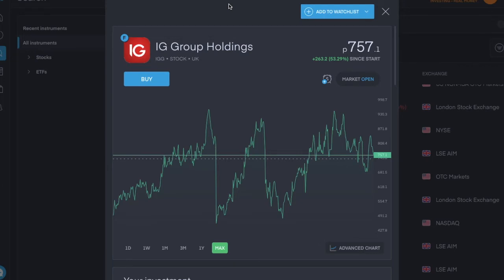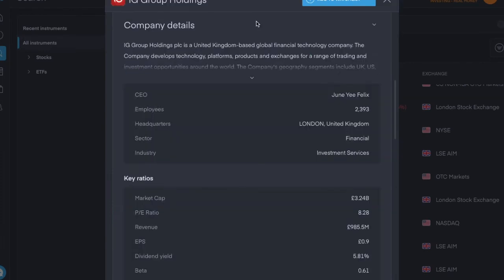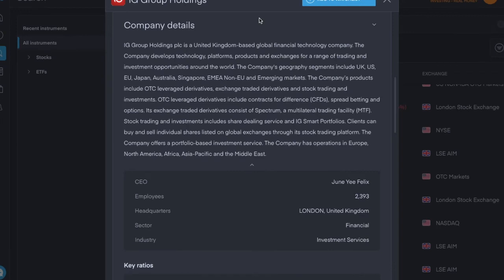Next we have IG Group Holdings. Ticker symbol is IGG. It's trading for £7.57 per share. Pays a dividend 2 times per year, and the last two I received were for 12.96 pence and 30.24 pence per share. IG Group Holdings is in the investment services industry, and it's a UK-based global financial technology company.